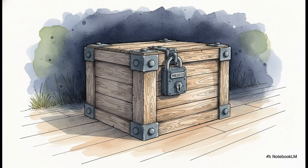A big, heavy wooden crate, about 4 feet square, and it is sealed tight with carriage bolts and a high-security medical lock. Now, you have to understand, this isn't some padlock from a hardware store. These things are designed to be pretty much unpickable.